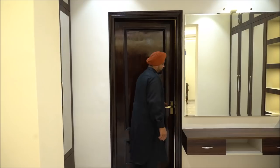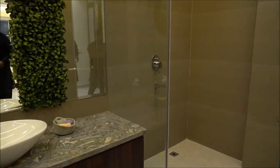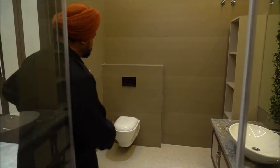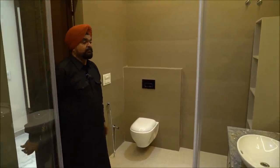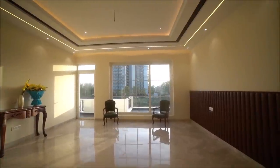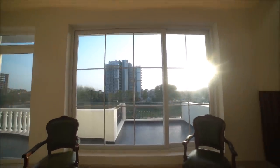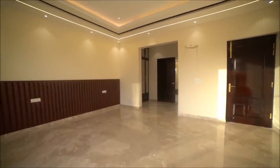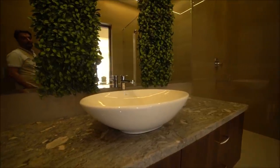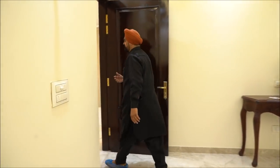And moving on into the washroom. I think every washroom designed by architect Harleen is a delight to watch. We have a nice commode. The use of soft colors with a nice green feature on the glass area. First bedroom on the first floor, we move back into the lobby.